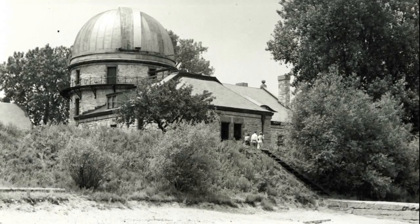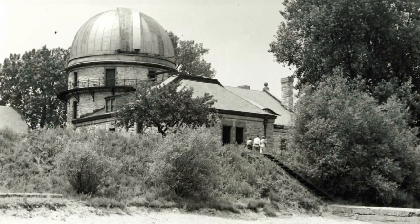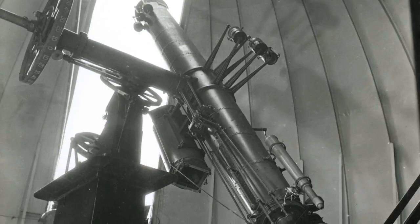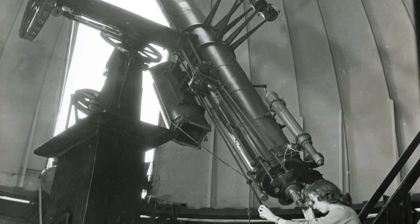Moving farther north on campus, Northwestern made a scientific splash in 1888 with the opening of the Dearborn Observatory. When it opened, Dearborn was home to the world's largest telescope. Another interesting feature of Dearborn Observatory is the lens that is situated in the telescope tube. One of the great pieces of optical equipment of its time, and still remains a very impressive piece of glass.